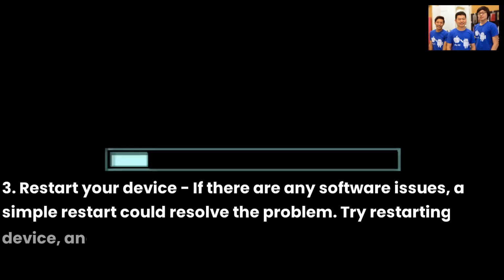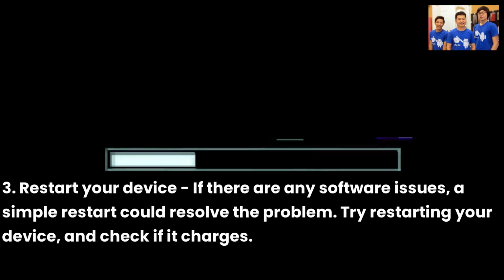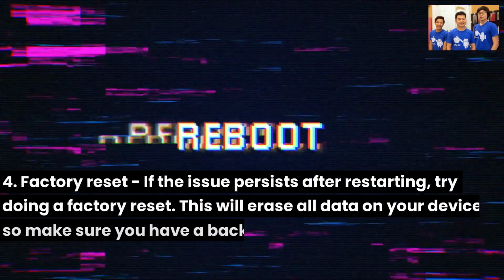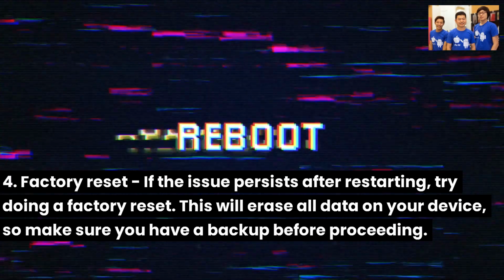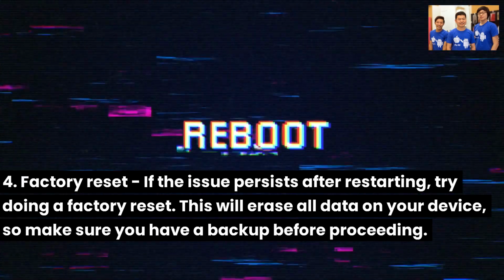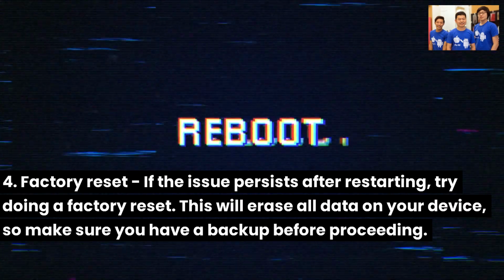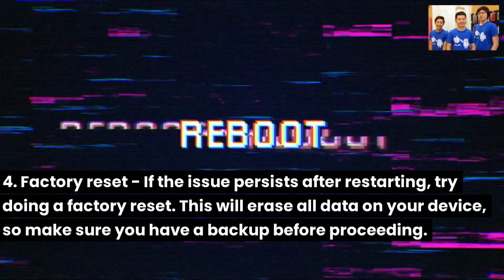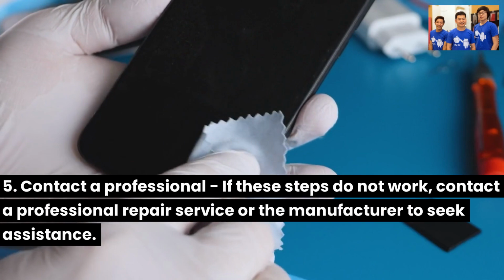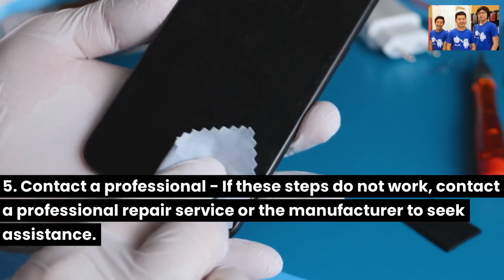(3) Restart your device. If there are any software issues, a simple restart could resolve the problem. Try restarting your device, and check if it charges. (4) Factory reset. If the issue persists after restarting, try doing a factory reset. This will erase all data on your device, so make sure you have a backup before proceeding. (5) Contact a professional. If these steps do not work, contact a professional repair service or the manufacturer to seek assistance.